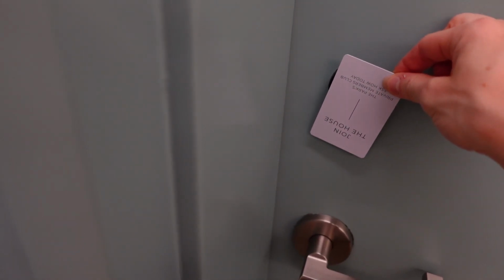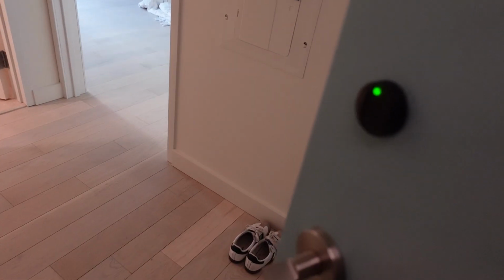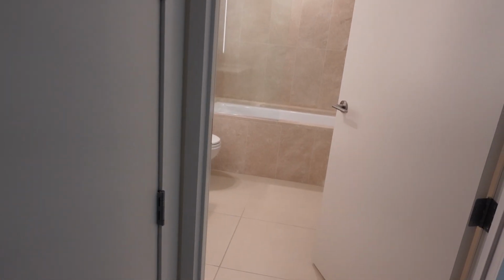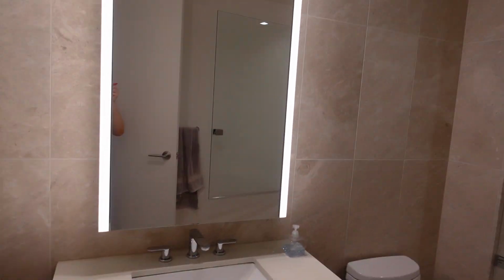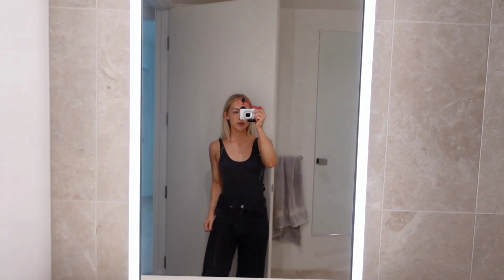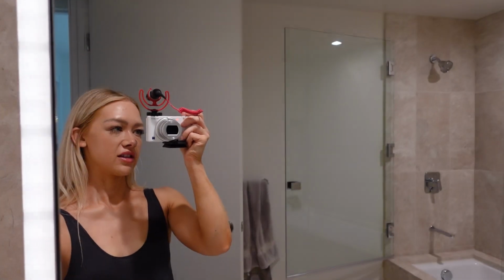So first off, I use a card to get in and we can go to the left first. So I have my washer and dryer in here. The bathroom is amazing. This mirror is so big. I was worried about not having my full length mirror here yet, but this is even better and somehow more flattering. It has like this light on the side or whatever, so these things dim.